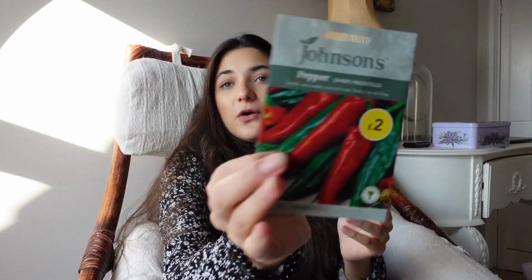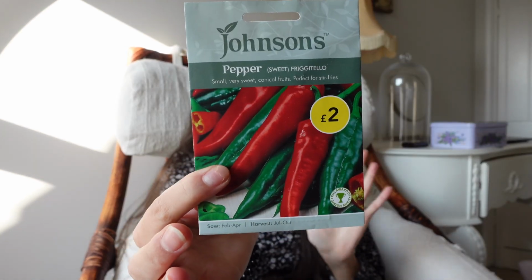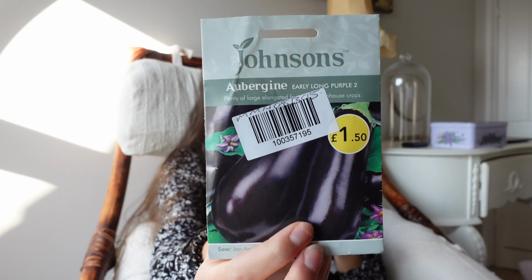Peppers are always a good one. We cook with them all the time. I can start sowing those now. These are the long thin ones, they call them sweet peppers, and I do prefer these over the bell-shaped peppers, so that's going to be fun. Not sure why there's a huge barcode on this one, but this is an aubergine, and yes, I can sow these as well.